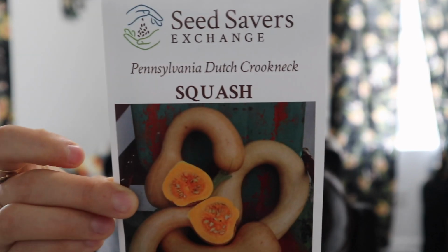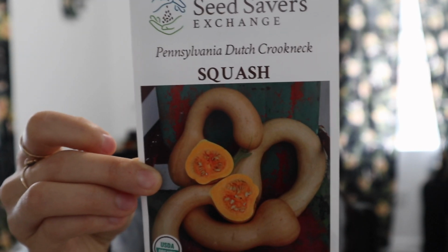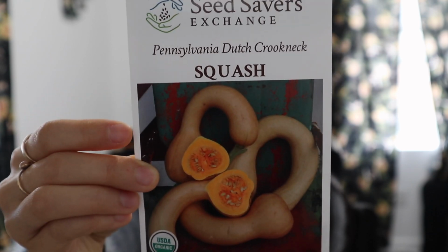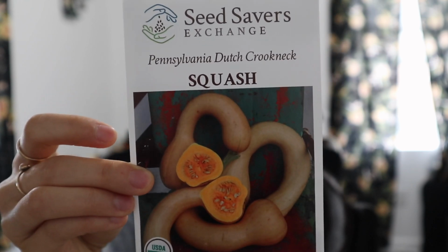And then I also got a Pennsylvania Dutch crookneck, which looks very similar to the butternut, and I think it will taste very similar as well. But these ones have a rounded, longer neck. And I thought it would be really nice because the neck area of the squash is the part that doesn't have any seeds, and you usually get the smoothest meat in there. So if I could grow something that tastes like a butternut but has a greater proportion of the really nice part that you like to eat, that would be great. And this one is also supposed to store really well.